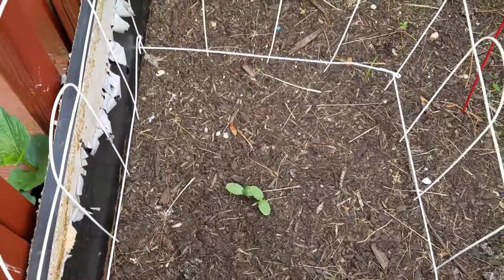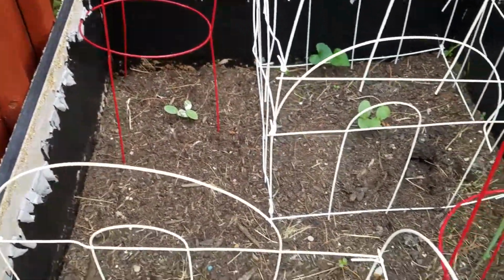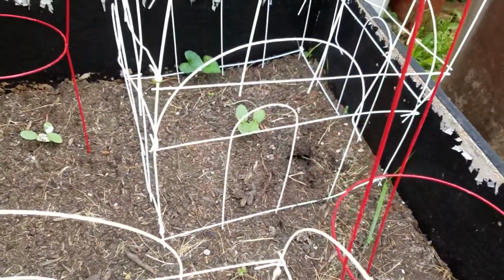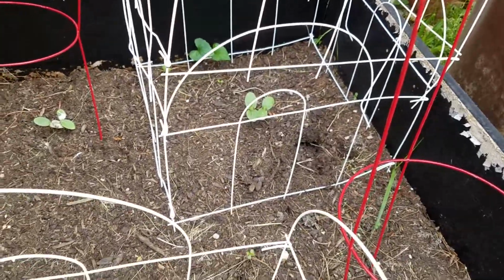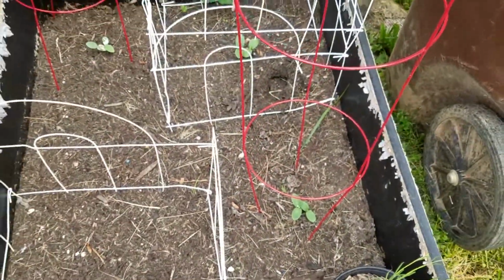Here's my cucumbers for pickling. Ooh, looks like a bird got that one. Pooped all over that one. And especially those in the back are really coming up strong, so I'm excited about those. And like I said, I went on and put the cages around them so I knew where they were. Didn't have to question that.